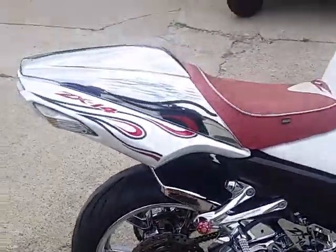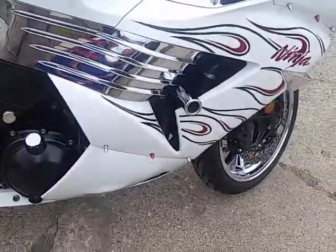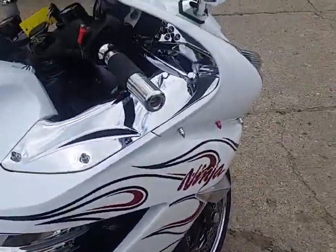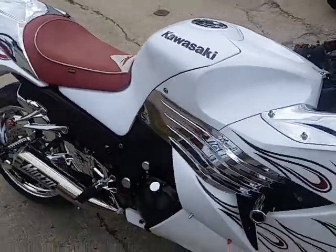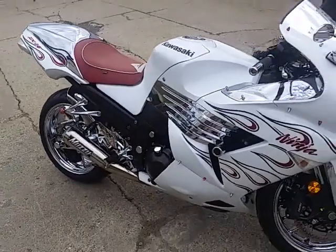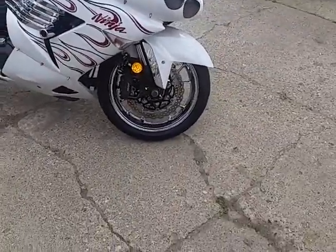So let's go over a little bit. It's got chrome wheels, chrome swing arm, lower controls, hand controls. Every cap on the bike is chrome. It's loaded up, man. This thing's gonna turn some heads. It's got a fender eliminator kit, integrated LED turn signals. It's got chrome Muzzy exhaust. The ZX14 sounds bad with this thing.